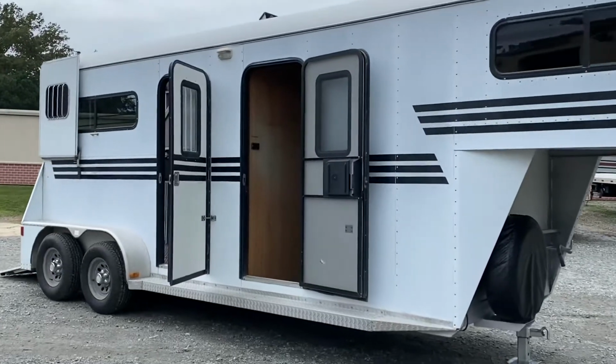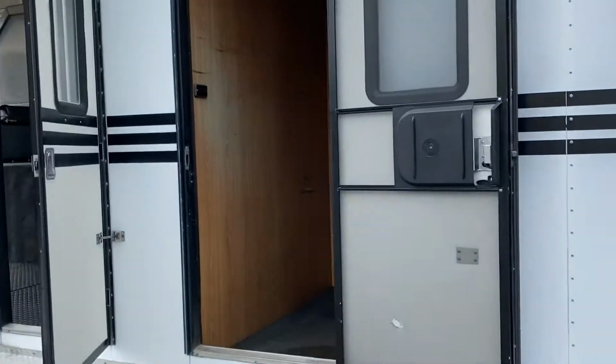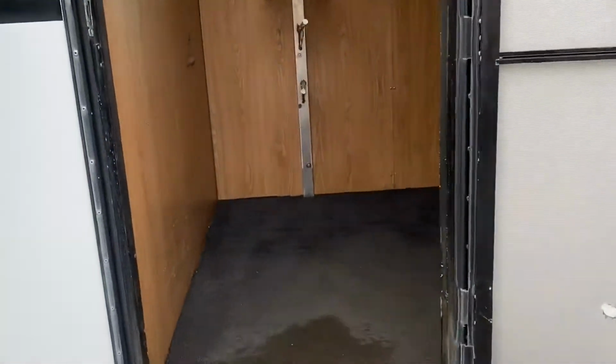The trailer is 6 feet wide and 7'6" tall. It has an enormous dressing room. I'm going to tell you it's 7 feet. I've done the math before. Forgive me for not remembering right now, but I think that's a 7-foot floor. It does have a stain where it's leaked previously. That is not wet. Nothing in there is leaking. It's just stained.